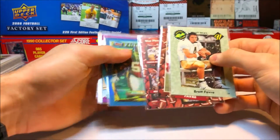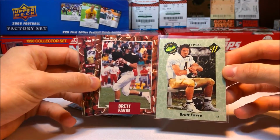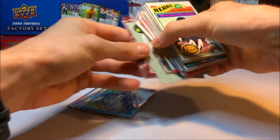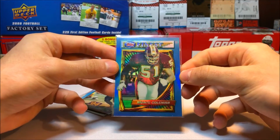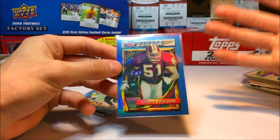Get into a couple Brett Favre rookies. So I thought those were really nice, really fun to find those. 91 Classic, 91 Star Pics. So this one I'm not actually too sure. So this is a 1994 Topps Finest Monty Coleman. I would guess Monty Coleman, not a big name.